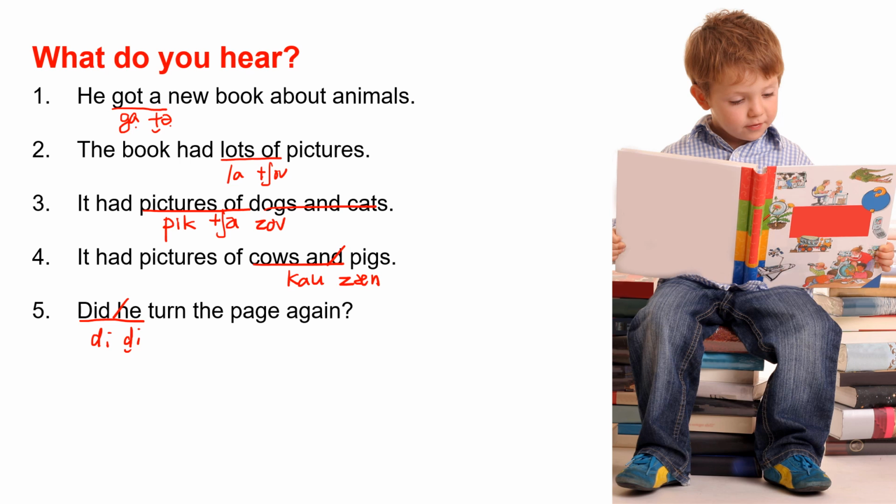Okay, let's read other sentences from the beginning. He got a new book about animals. The book had lots of pictures. It had pictures of dogs and cats. It had pictures of cows and pigs. Did he turn the page again?